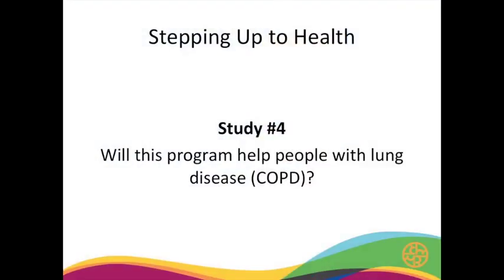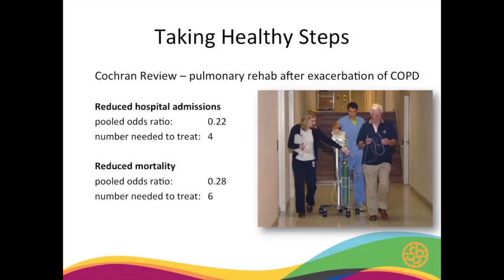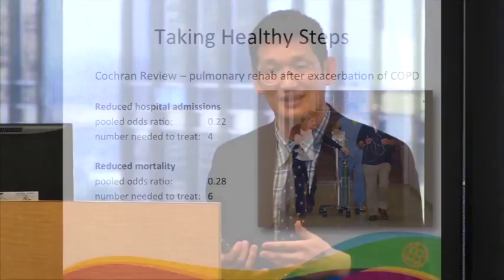We also asked the question whether or not these sorts of programs could be helpful for people with lung disease. What we know about pulmonary rehabilitation is that it's very important in reducing hospital admissions and mortality, but once again, back to the issue of scalability, access to pulmonary rehabilitation programs is actually quite limited, both in the VA and on a national scale, and this was a study that was done in the VA.